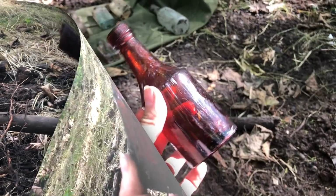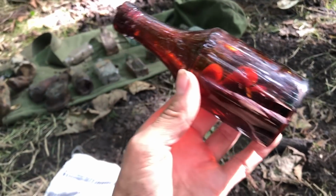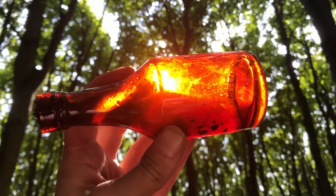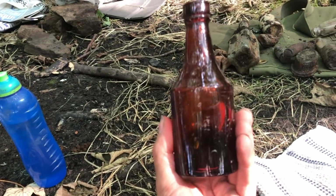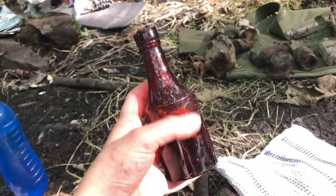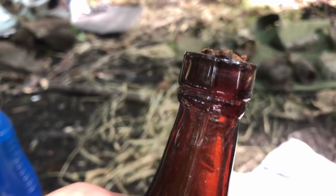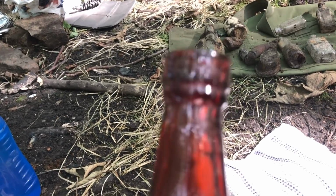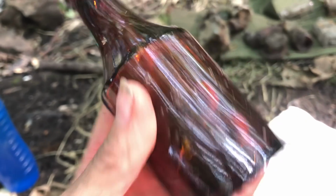That's really pretty. So this is the bottle cleaned up a bit that I just found. It's like a really deep amber. I don't know if that's actually going to work at all, but it's so bright. I'm well chuffed with that. That's a good little find. I think it's an applied lip. Beautiful.